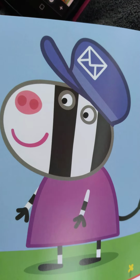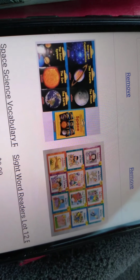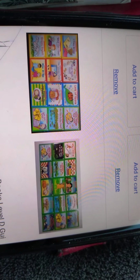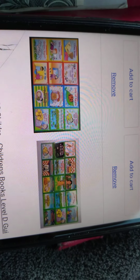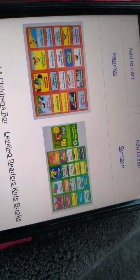We had some spicy soup today. See, that's the space books right there. See, those are all the little books they have. Oh, there's so many cool things. I mean, they're for different ages. Some of them are too big.